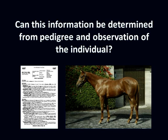Now, some may argue that, of course, you can tell this from the pedigree. Anyway, you can tell the distance aptitude for a horse from its pedigree, or by looking at the individual, or the two combined. What I'm going to show you is that full siblings with exactly the same pedigree page can be very different genetically. And also, measuring yearlings is not always a true indicator of how they're going to develop once the training influence is established, but the more accurate predictor is the genetics.